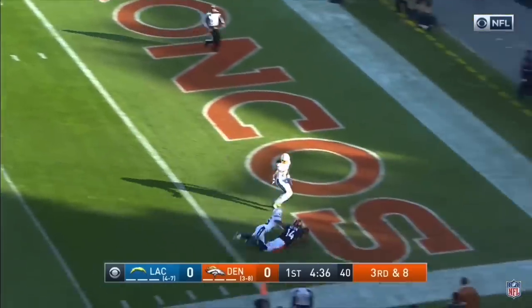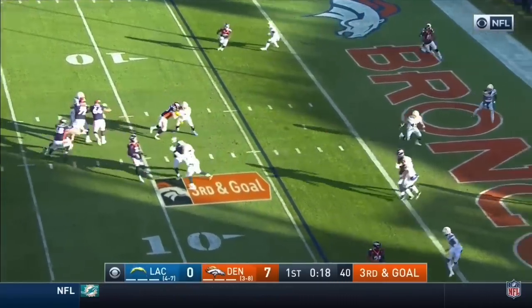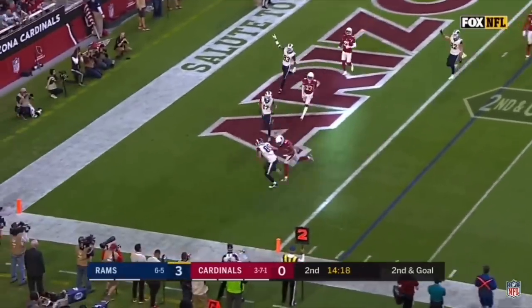Locke looking end zone for Sutton. And the diving Locke. End zone. Touchdown. Game so far. Rolling and throwing. Touchdown.